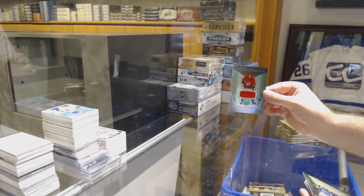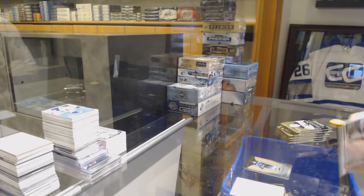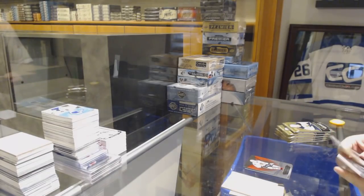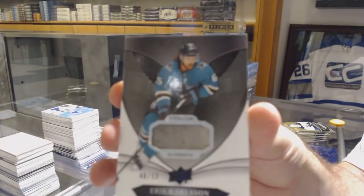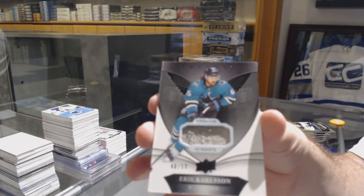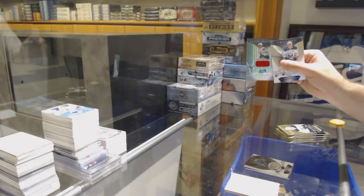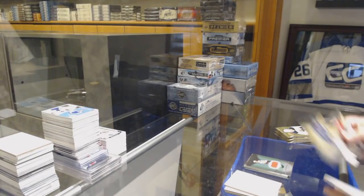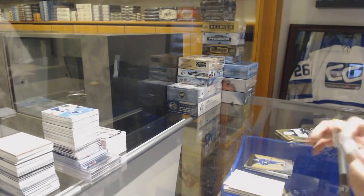We've got a rookie jersey of Svechnikov for the Carolina Hurricanes and a rookie regular to 999 of Jordan Kyrou for the St. Louis Blues. It's actually an extra card there. 425 Patrick Kane for the Chicago Blackhawks. For the San Jose Sharks, number to 53, Erik Karlsson. Looks like a glove, I'm guessing. We've got for the Chicago Blackhawks rookie jersey, Henri Jokiharju to 499. Elias Pettersson, number to 999 for the Vancouver Canucks.